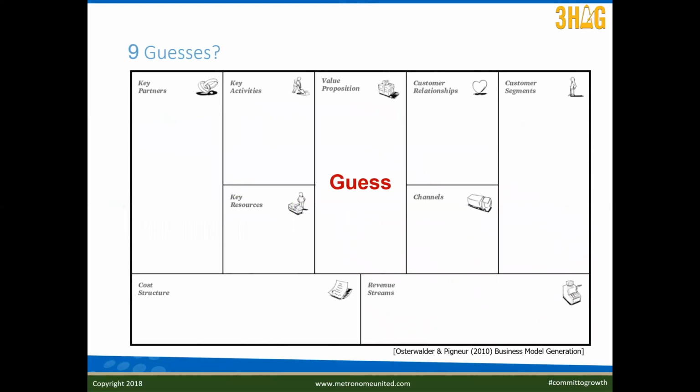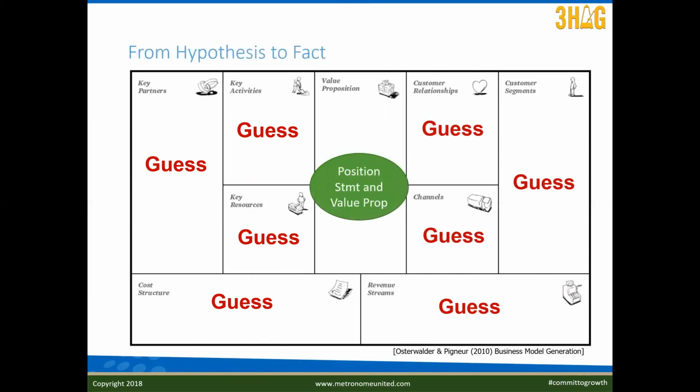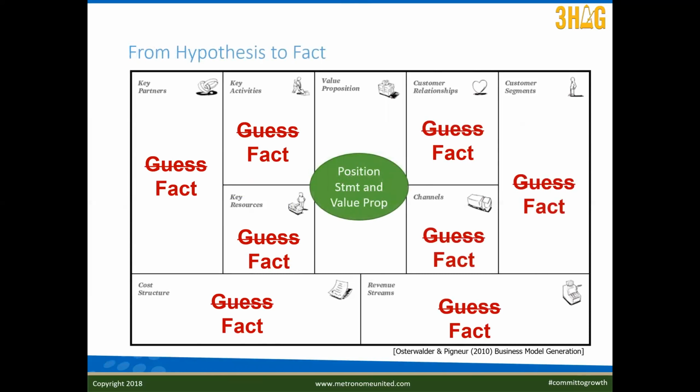What I hope to talk about is how we can take the guess out of this going forward, because it is so critical to your business model. But we're going to guess all the way through this the first time we actually go through it. And then over time, if we can get clarity on our value prop, the positioning statement and the value proposition, it actually can help take some of the guessing out of this and create some fact, right? And we want to work through it, validate, validate, validate, right?